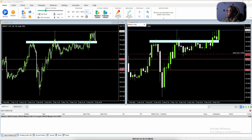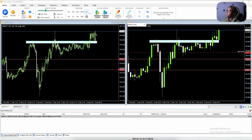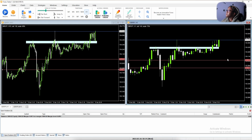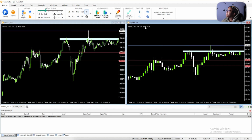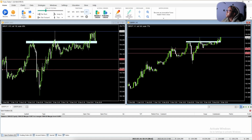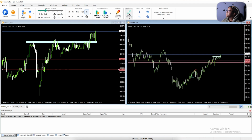Let's set our stop loss first. We're gonna set our stop loss under all of this traffic here. I think that's a pretty decent place. Take profit. I can't even see. Hold up. Hold on. I gotta zoom out, because the take profit would probably be, you have to actually map this out.